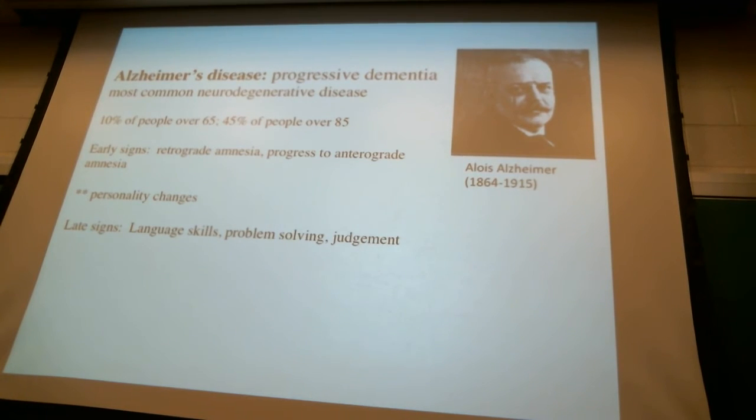But these days, as our life expectancy becomes longer and longer, this disease is becoming a serious social problem. Right now, 10% of people over 65 are suffering from this disease. And if you look at the population over 85 years old, 45% of them are suffering from this disease. So it's really a serious problem.